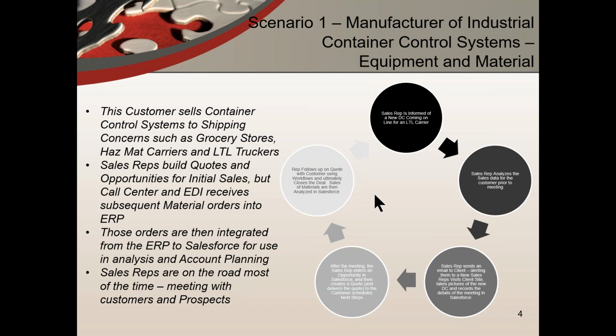But the call center and the EDI records receive most of the orders for the ERP system. Those orders are then integrated to the ERP using Salesforce so that we can analyze that data. We'll combine the account management, activity management, opportunity, quote, and sales analysis into one version. Let's get started.